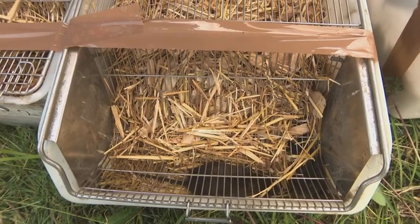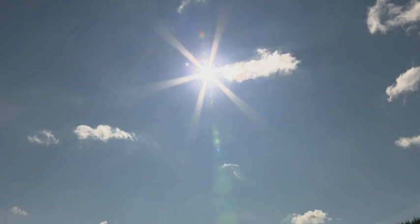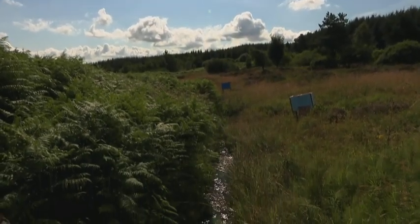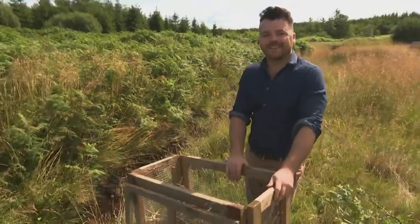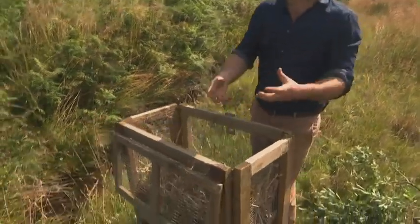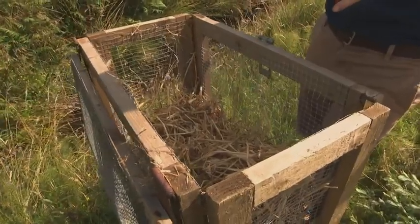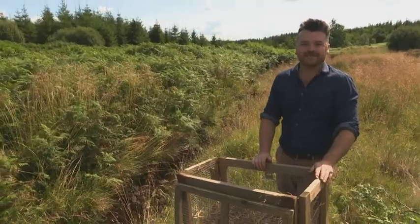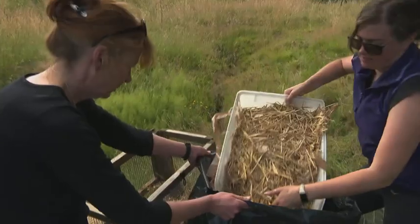This is the Restoring Ratty project, and this is their final release, a day that will see their 2,000th vole introduced into these waterways, but only when they're ready. Lining the water here, we have loads of release pens like this. These are filled with straw and bits of food as well. The voles then get put in these, they're monitored for a few days, and then gradually, when they're ready, they'll be released.